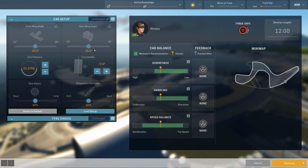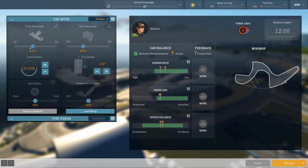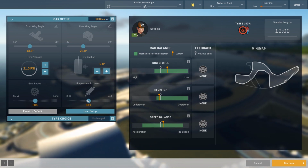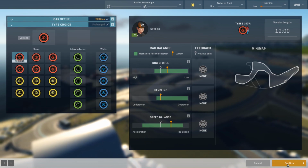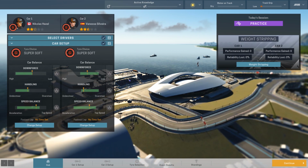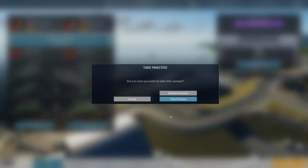Now, Silvera's asking for much lower downforce. Now, she does have a slightly different part setup than Mr. Nicholas, but to be honest, it's almost as though her engineers are recommending something else entirely. Let's ramp you up towards top speed there as well. Tire choice, slicks, absolutely. Let's get this done. We're not going to strip any weight off anything. The cars are already unreliable. I don't need to do anything else with that.